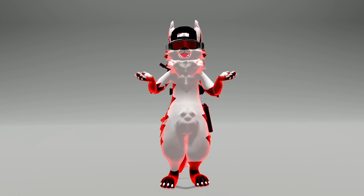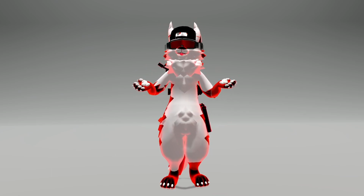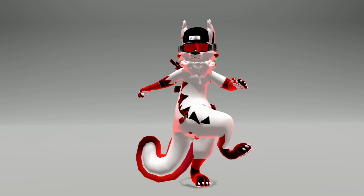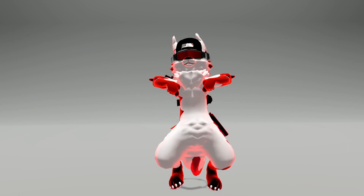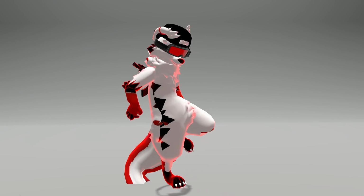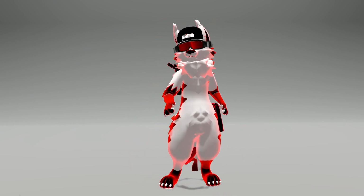And here we have a Taidem. This is the older version of the Taidem, but most people seem to be using the older version, so I decided to use this one. Chicken dance. Seriously, the tracking is really nice with this avatar, seriously. I'm surprised. It's actually really good. Wow.